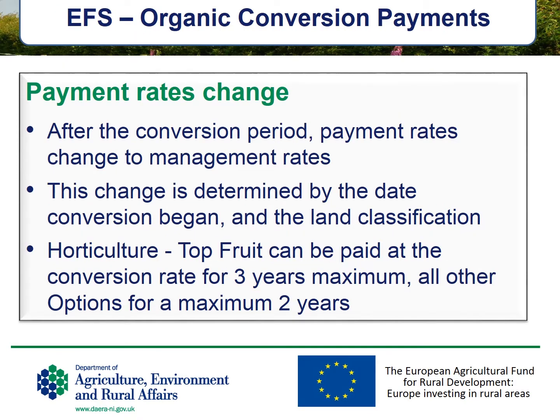Regarding payment rate, after the conversion period, payment rates change to management rates. This change is determined by the date conversion began and the land was classified. For horticulture top fruit, you can be paid at the conversion rate for 3 years maximum. For all other options, it is for a maximum of 2 years.